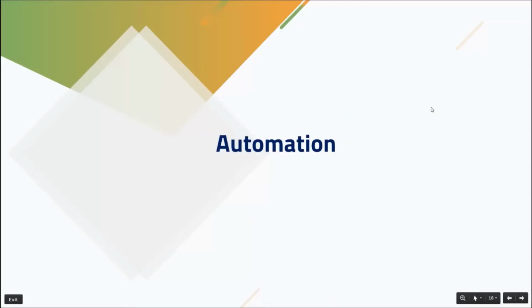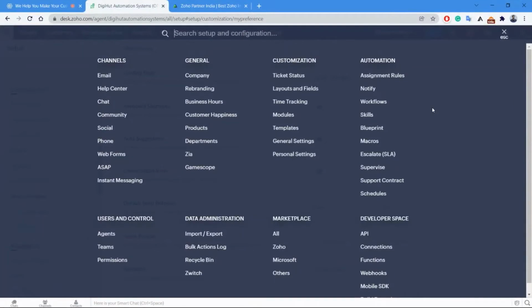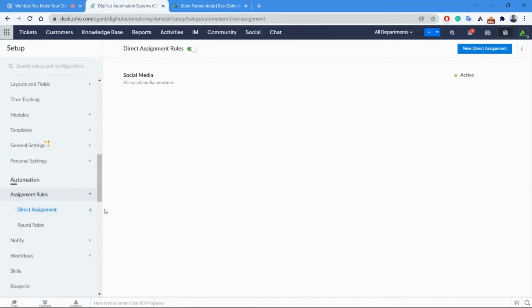So we are just moving to the automation features, how exactly the automation features help you achieve your customer service goals. So you have the customer automation in the Zoho Desk, where it starts from the assignment rules. You can assign the tickets in two ways actually. It could be a direct assignment, or it could be a round robin with load balancing. So what is exactly the difference between direct and the round robin?